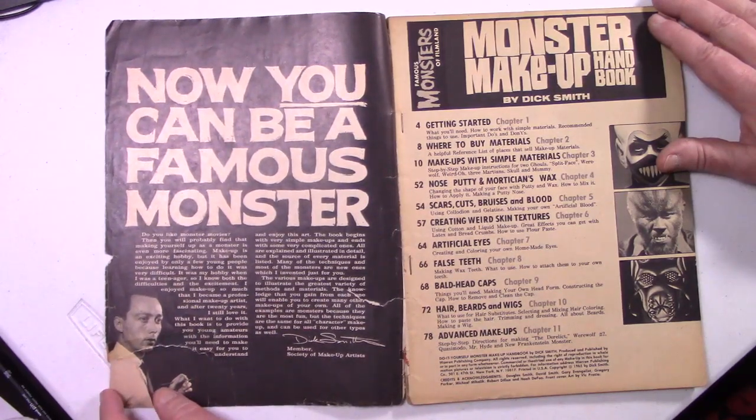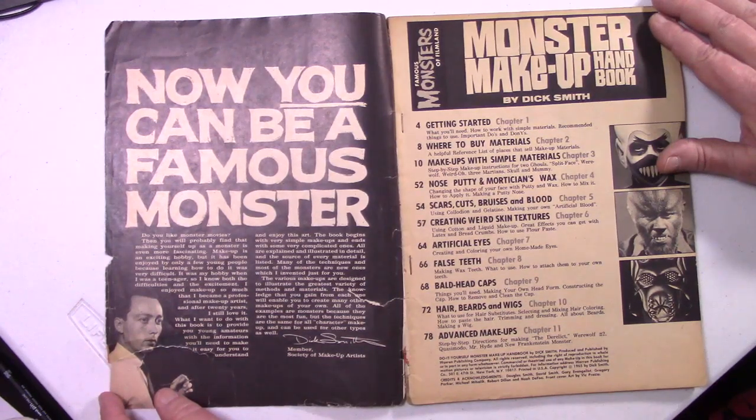Do you like monster movies? Then you will probably find that making yourself up as a monster is even more fascinating. Makeup is an exciting hobby, but it has been enjoyed by only a few young people because learning how to do it was very difficult. It was my hobby when I was a teenager, so I know both the difficulties and the excitement. I enjoyed makeup so much that I became a professional makeup artist, and after 20 years, I still love it.